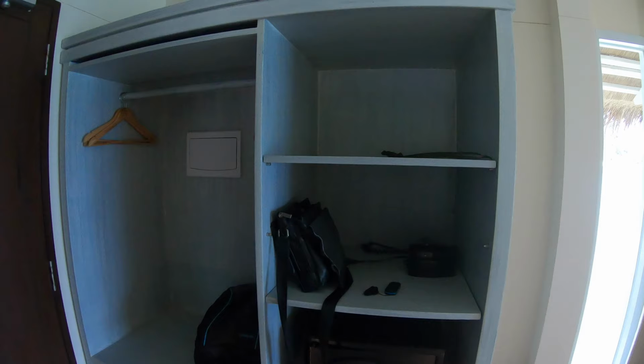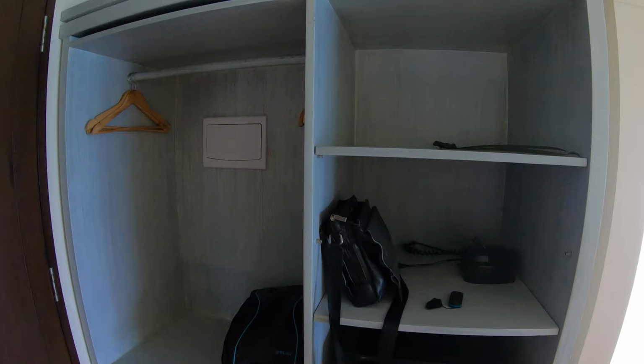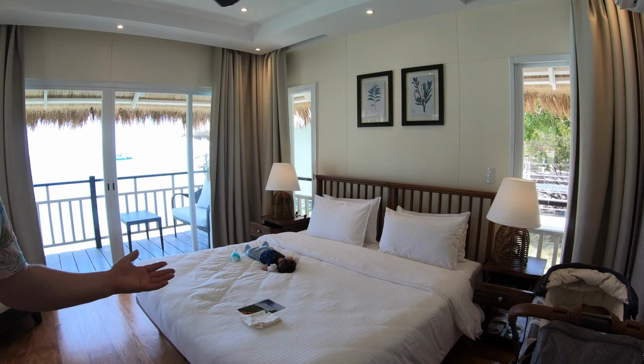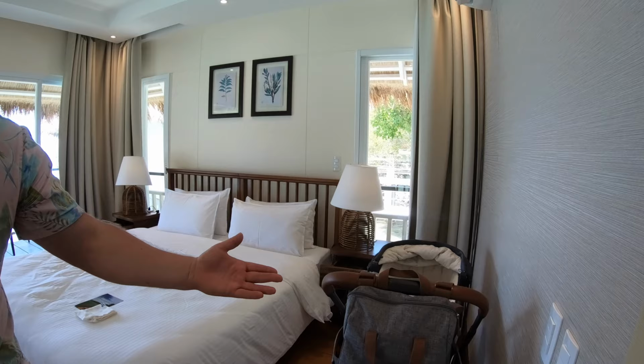Then here on the left side, we have a cabinet for clothes and all of that. Then it's the actual room. So we have a bed here with a baby cot. Baby cot doesn't come in all rooms and in all beds, but it comes in this one. We have a baby trolley. Same, it doesn't come in all rooms, but it comes in this one.